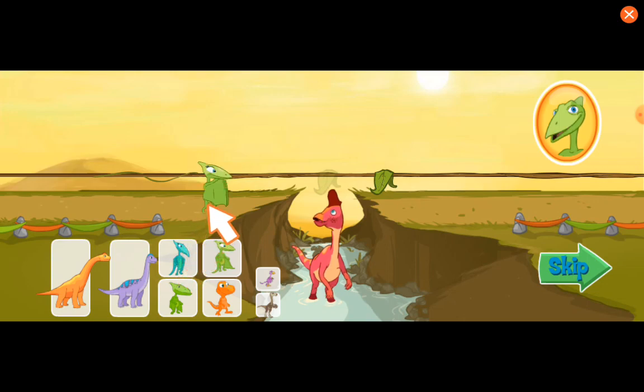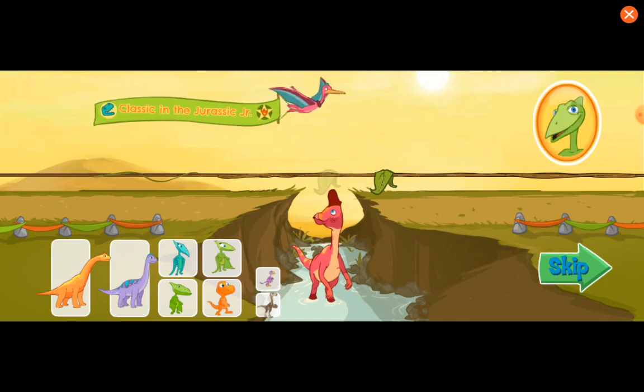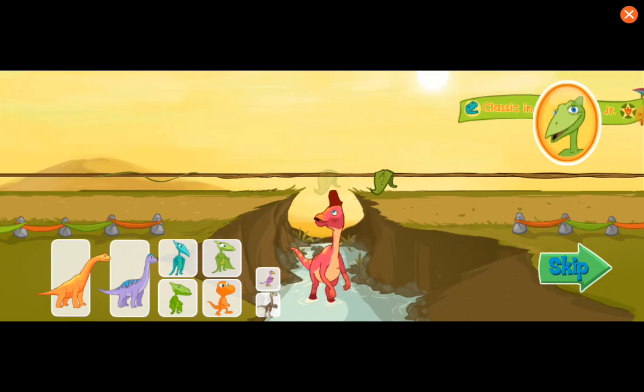Tap the dinosaurs to add them to the rope. Tap them again to take them off the rope. The most dinosaurs you can add to the rope is 4. Add dinosaurs to the rope until the weight of your team equals the weight of the other team. Remember, the most you can use is 4. You'll know the two sides are equal when the leaf is right above the dinosaur's head. So close he can eat it.